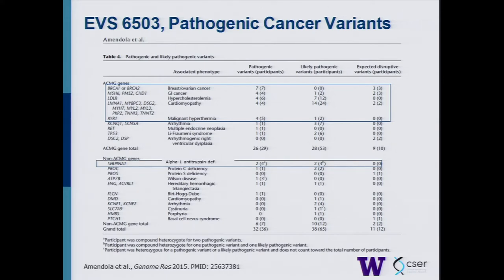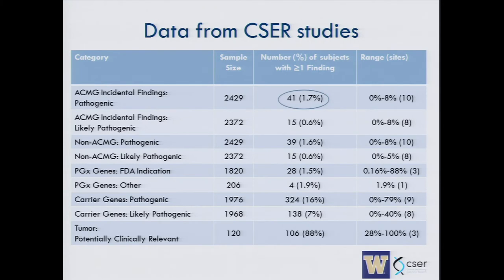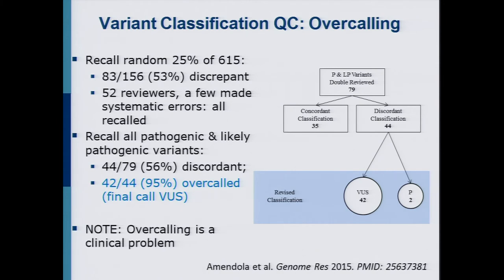One of the interesting problems came up, though, when doing QC. And I just wanted to add this slide. This is what we found for incidental findings across CSER with 2,500 people, about the same. And remember, this would have copy number variants in it, so a couple percent of incidental findings for the ACMG list. But coming back to the QC, I love QC, I love data.